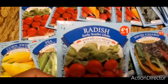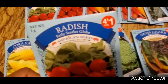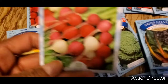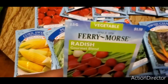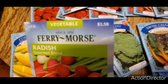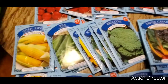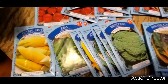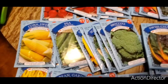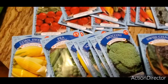Now, on average, the radishes are 1 gram total weight. So 1 gram for 25 cents. And I usually get Ferry Morris radishes, the radish seeds, I should say, and they're 2.5 grams. And I paid $1.58 for this pack last spring. So you do the math. It's definitely worth buying them from the Dollar Tree, especially if you have a smaller garden bed. You don't need a whole lot of seeds, but you want to have a variety of different seeds.